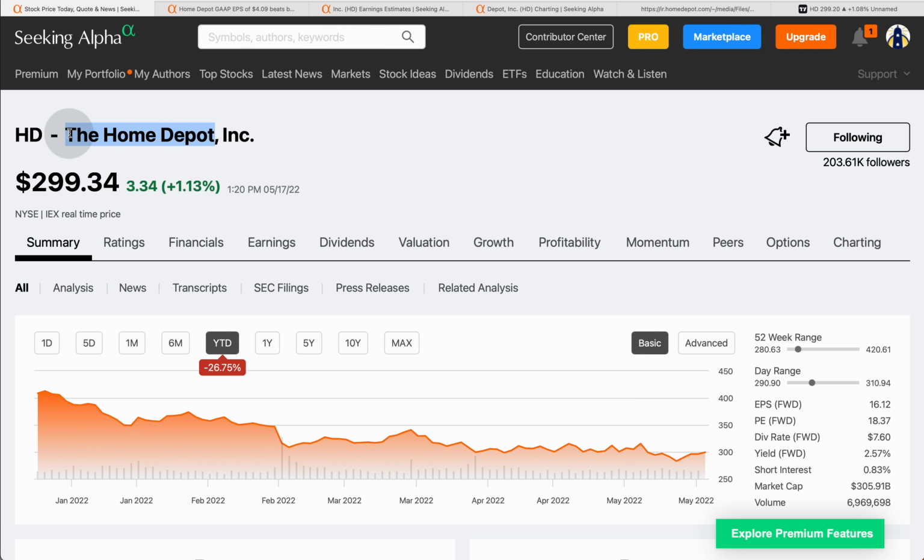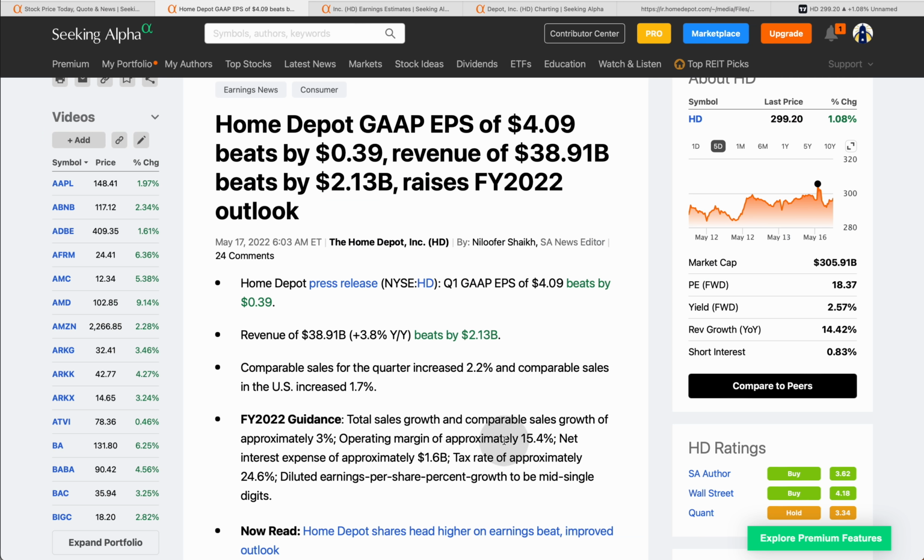Time to talk about the Home Depot company, ticker symbol HD. The company just reported their Q1 earnings before the bell today, and the stock is actually performing relatively well. Revenue came in at $38.9 billion.